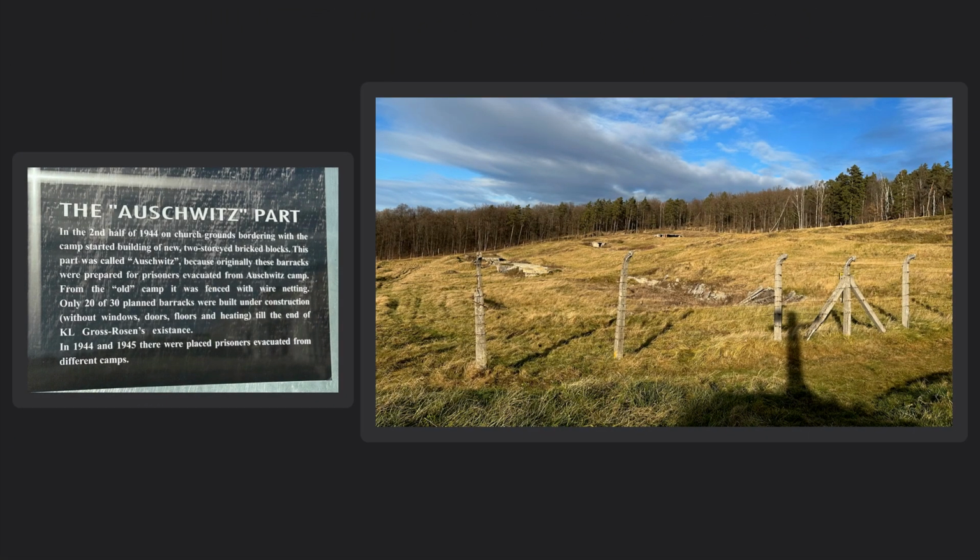We've now come to the far end of camp, where there is a field scattered with remains of barracks. A nearby sign reads, "The Auschwitz part. In the second half of 1944, on church grounds bordering with the camp, started building of new two-storied bricked blocks. This part was called Auschwitz because originally these barracks were prepared for prisoners evacuated from Auschwitz camp. From the old camp, it was fenced with wire netting.